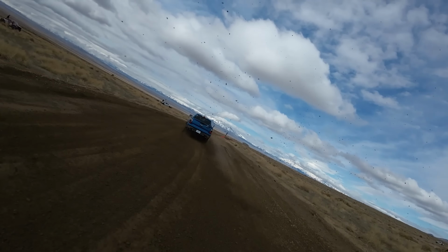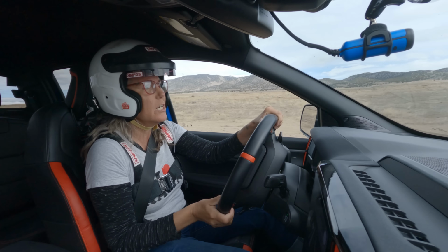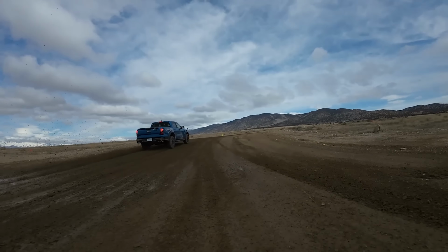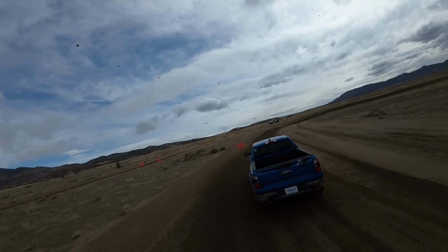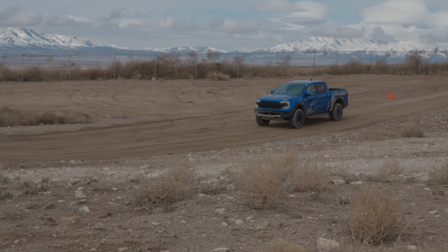All right, we're going into a fast section now, so I'm gonna get on the gas a little bit earlier. Little bit of a mud puddle here. Let's brake into it. There we go. Rotate, rotate, rotate. Come on! Go, go, go! Yeah! They said I could hit this, so.